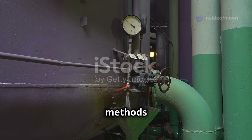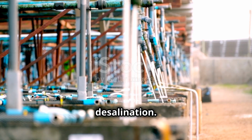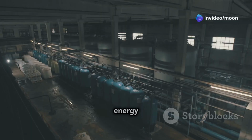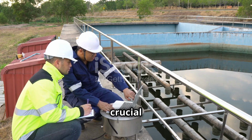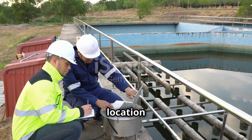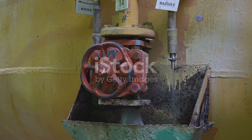There are two main methods of desalination: reverse osmosis and thermal desalination. Each method has its own advantages and disadvantages in terms of energy consumption, cost, and environmental impact. Understanding these differences is crucial for choosing the most appropriate desalination technology for a specific location and its unique needs.